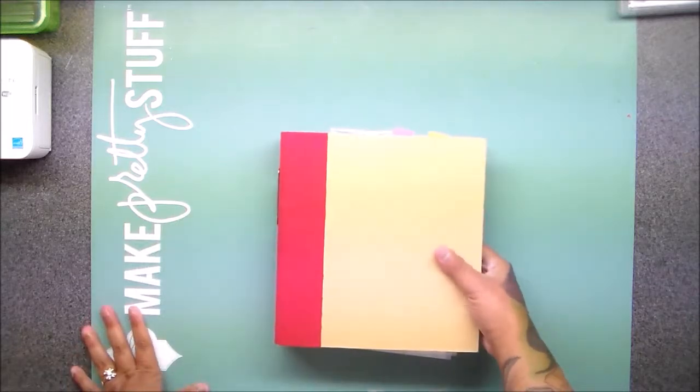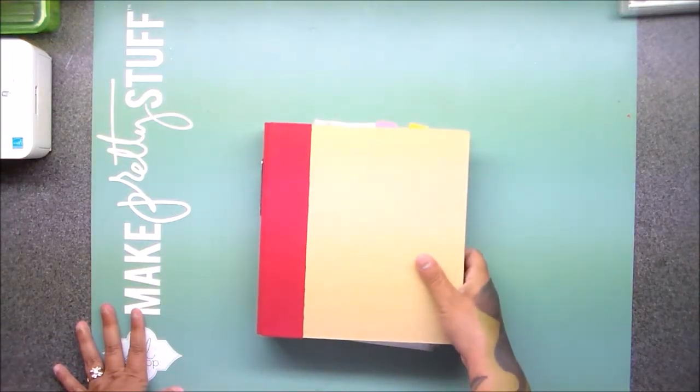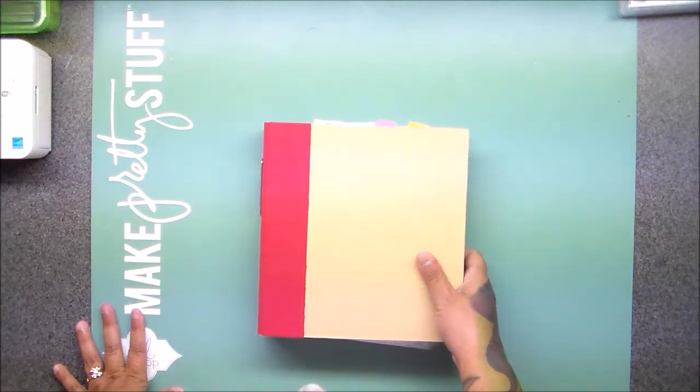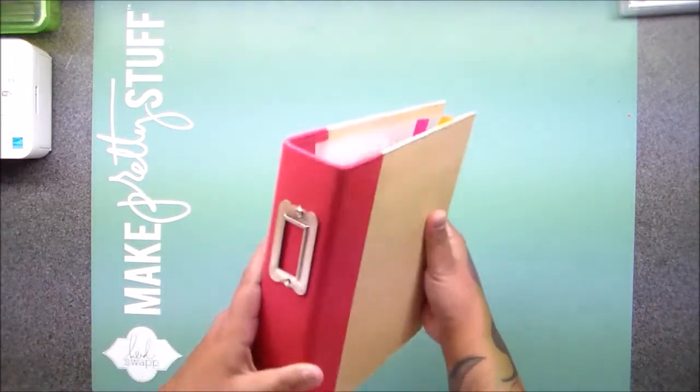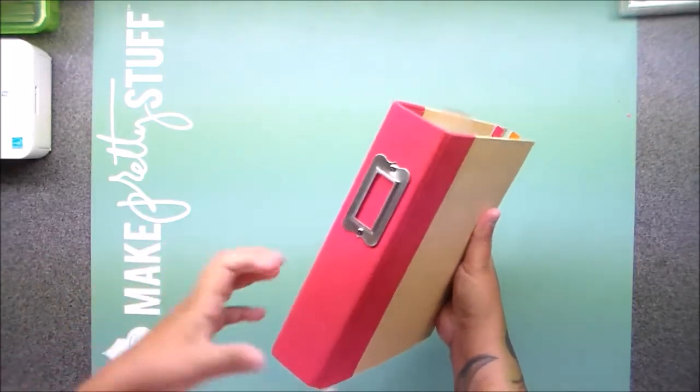Now, Danica Canada, she's on YouTube. She's my friend on YouTube, and she's on Project Life Obsessed. She had her tips video also. That girl's a genius. She really is. So she has these stamps and all these single stamps.